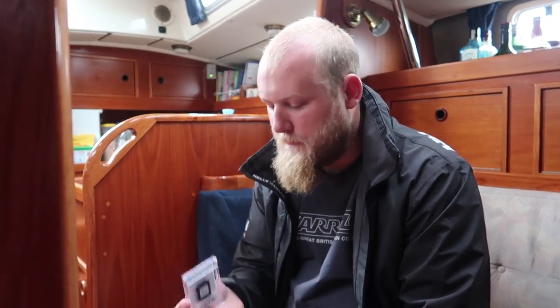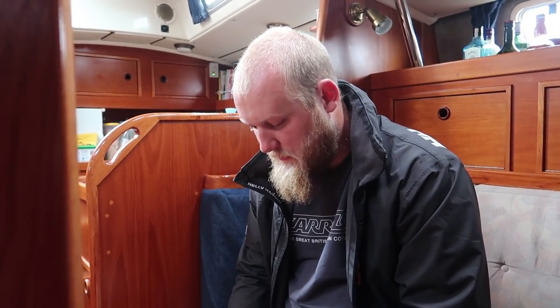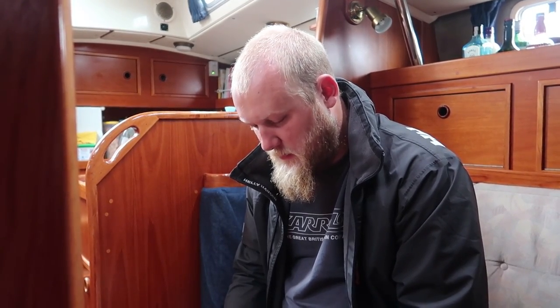And that's the new chip for my plotter. That'll keep us going for a while, and then we should hopefully set off tomorrow or Monday, depending on weather, off to France and across Biscay. So we're looking forward to finally leaving England. So the dads have set off, they're on the train now on their way down, so we're both really looking forward to seeing those guys and setting off to France.